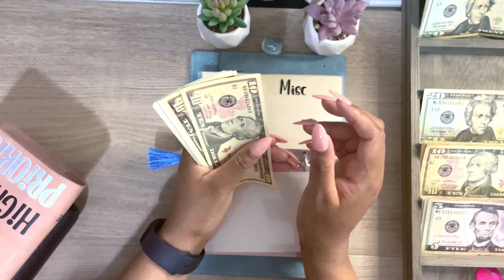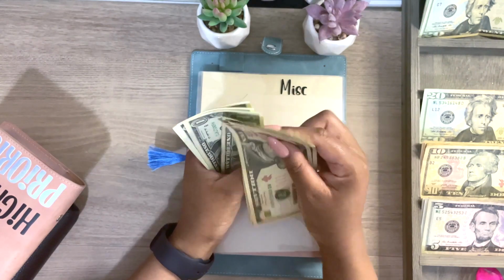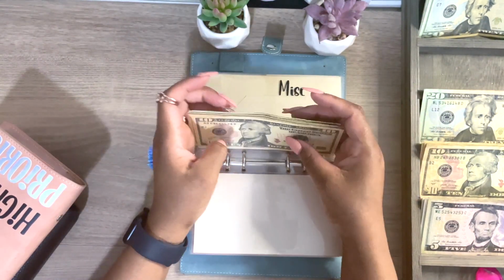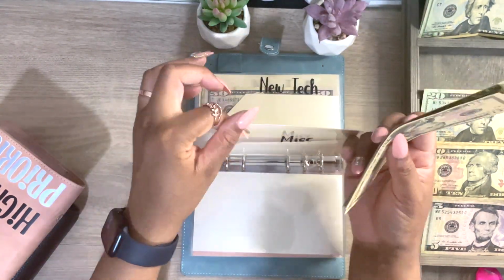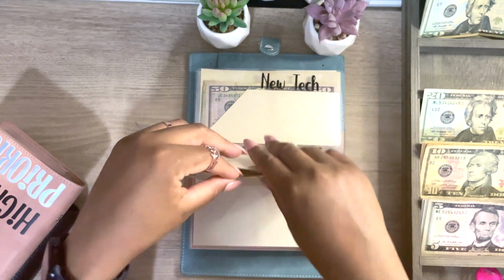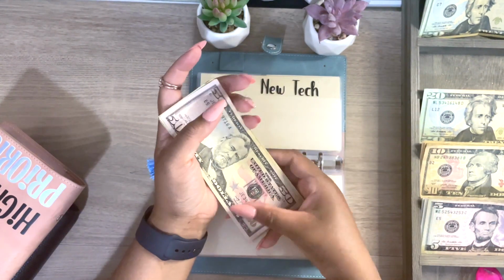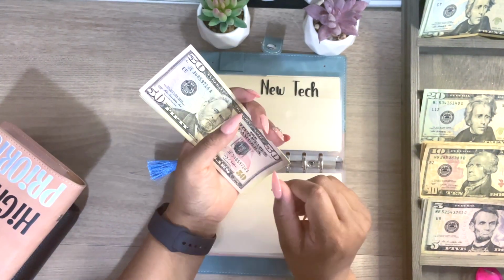Miscellaneous is going to get $10. So 10, 20, 25, 30, 31, 32, 33, 34, 35, 36, 37, and 38. I just want her to be comfortable during the summertime. And this time, even though it's cool in our house, she likes to go on the balcony. And I don't know, I know she's not comfortable.